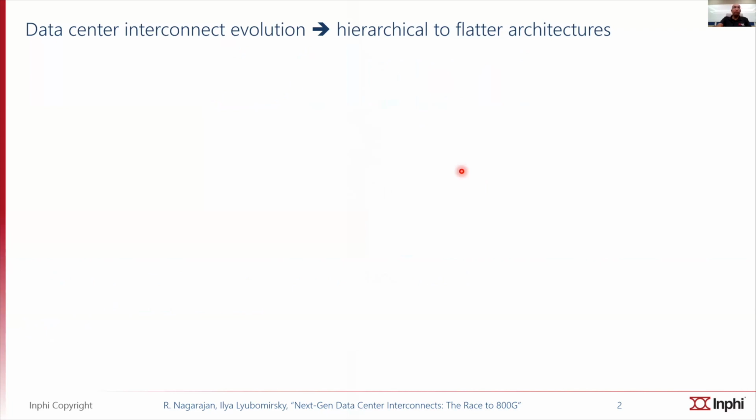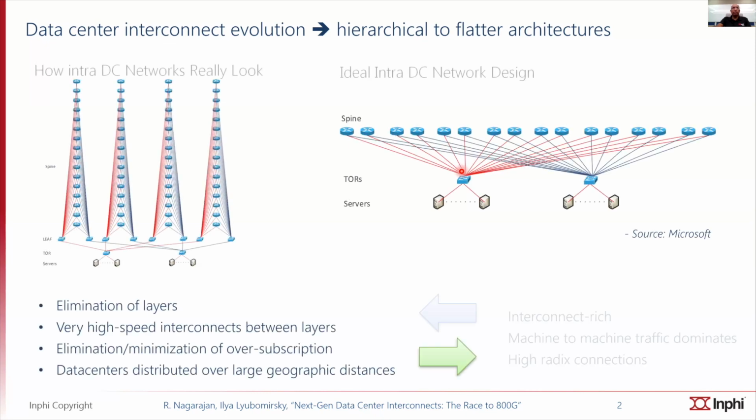There's been a considerable evolution. Data center interconnects, and data centers in general, have gone from hierarchical structures with a lot of oversubscription to flatter and flatter architectures. It's a little bit of an exaggeration. This slide is borrowed from Microsoft. What has happened over the last couple of years? The elimination of layers, very high-speed interconnects between layers, minimization of oversubscription, and data center aggregation.